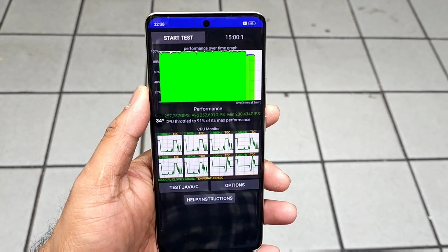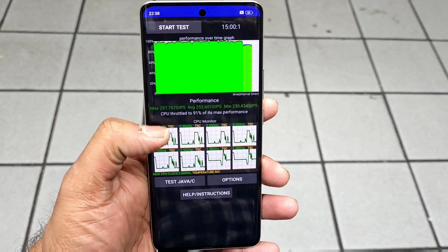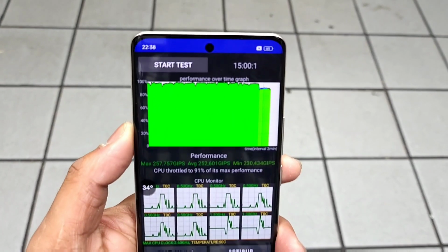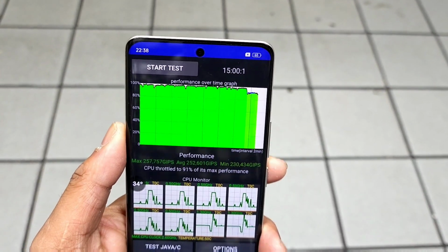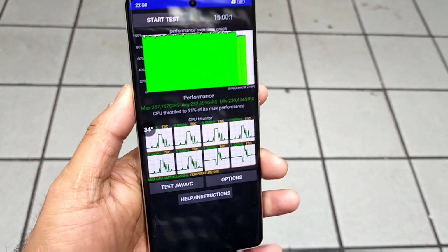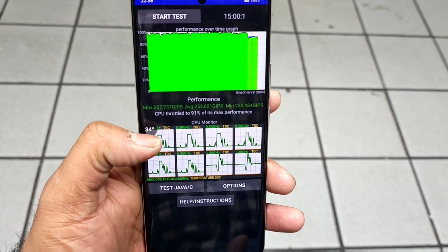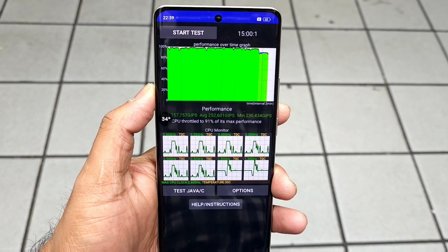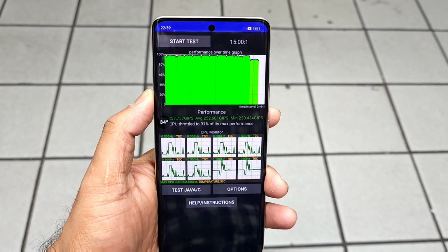So as you can see friends, finally this is the overall CPU throttling test results, and CPU throttle up to 91%, which is really very good. As you can see, overall the performance graphs are pretty good, and the performance numbers also did maintain pretty stable, and temperature did increase highest close to 34 and 35. So that's all friends, we got information about the CPU throttling test results in this device on the day one after unboxing.